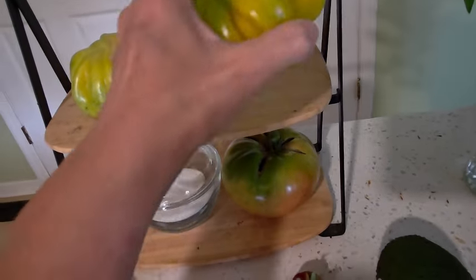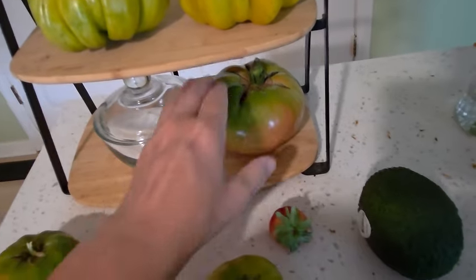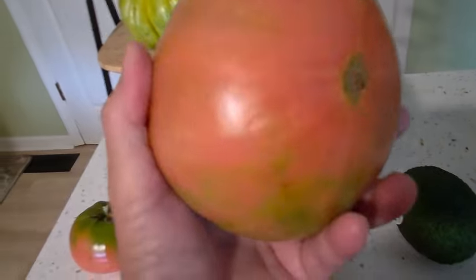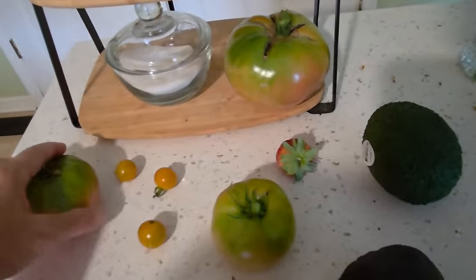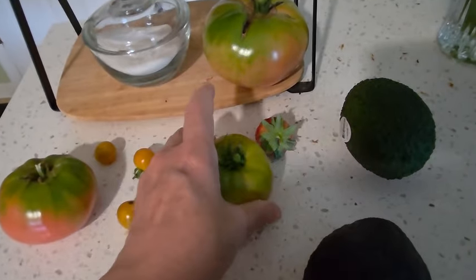Orange accordion is slowly, well, they're both slowly ripening. This must be a Brandywine. Same with this one. I think these three are Brandywines.